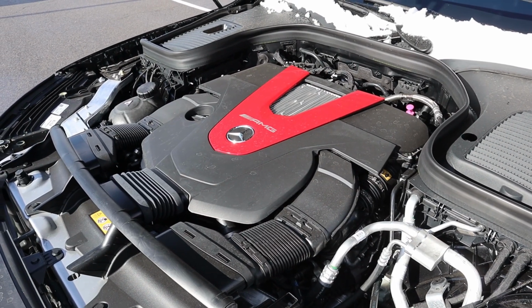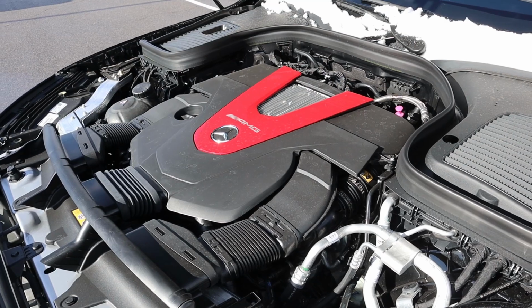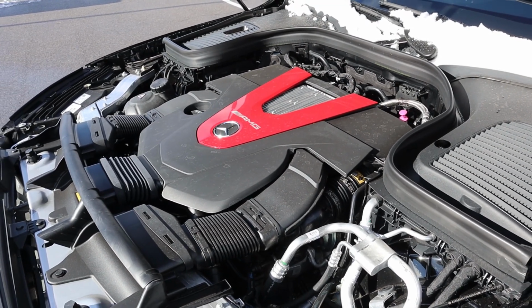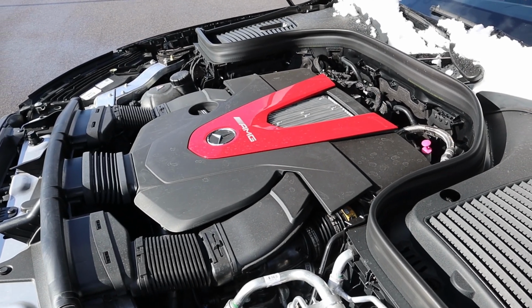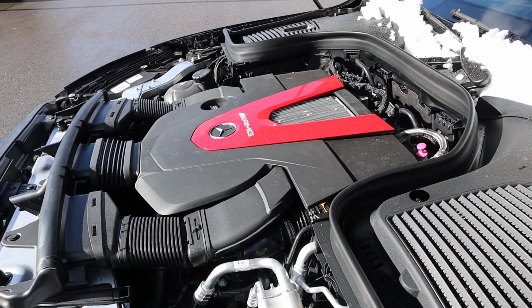Under the hood, we have a 3-liter twin-turbo V6 that goes through a 9-speed automatic transmission. Fuel economy is 18 around town and 25 on the highway, with power outputs being 385 horsepower and 384 pound-feet of torque.